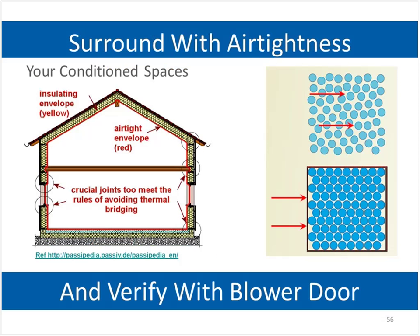So we want to not only surround our conditioned spaces with air tightness, the red line, and this air tightness must be continuous, accounting for penetrations and intersections. We also want to surround our insulation with air tightness, as shown on the right, protecting it from degradation and maximizing the insulating potential. In doing so, we can essentially gain insulating value without adding insulation, which takes away from interior square footage. Always a concern in these retrofits.